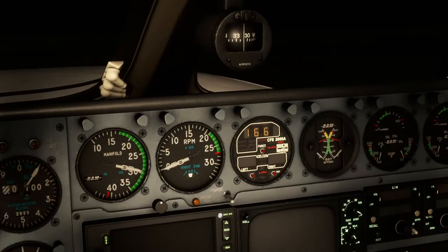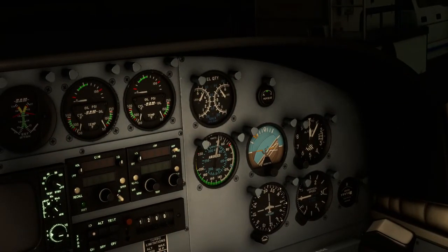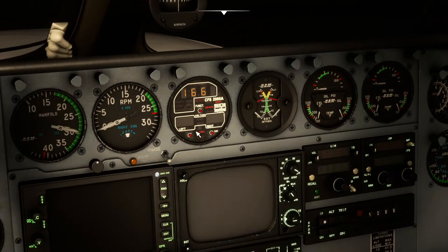Check the fuel here. Well, it looks more than enough. Not sure what this is, I think this is okay, so let's just go ahead and confirm it, otherwise we'll deal with it when we get there. Time remaining zero, that is very depressing.